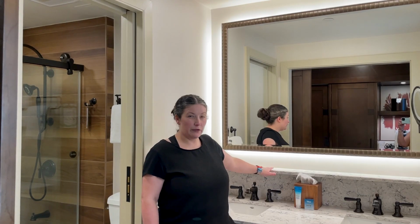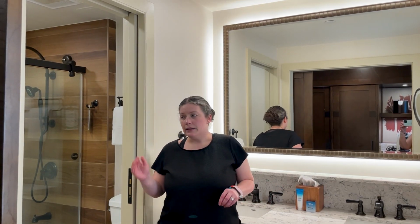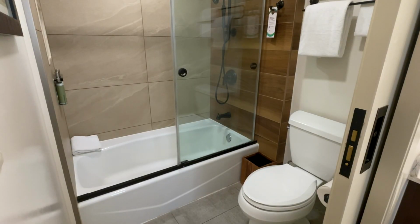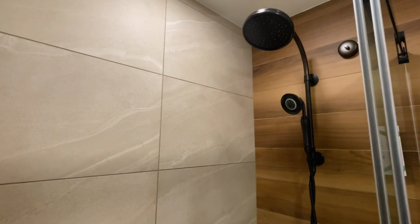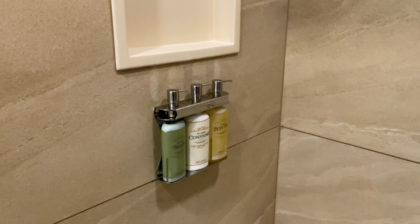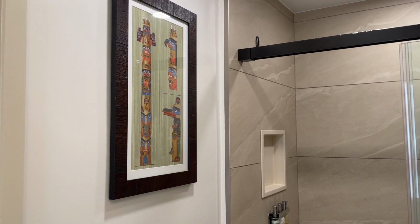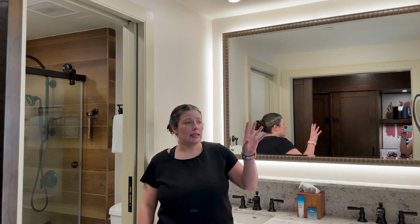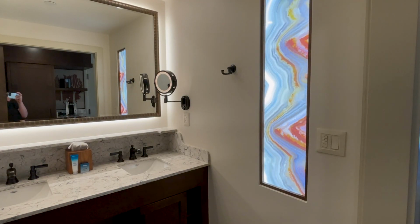I love this little shelf for kind of putting your toiletries and things like that. We do have this pocket door separating off the toilet and then the standard hotel tub shower combination. Again, this was all redone a couple of years ago, so the room is nice and clean and crisp. No complaints about the room so far at all. And one of the things that they added that I wanted to mention is that they added this kind of inset geode looking image, which is kind of fun.